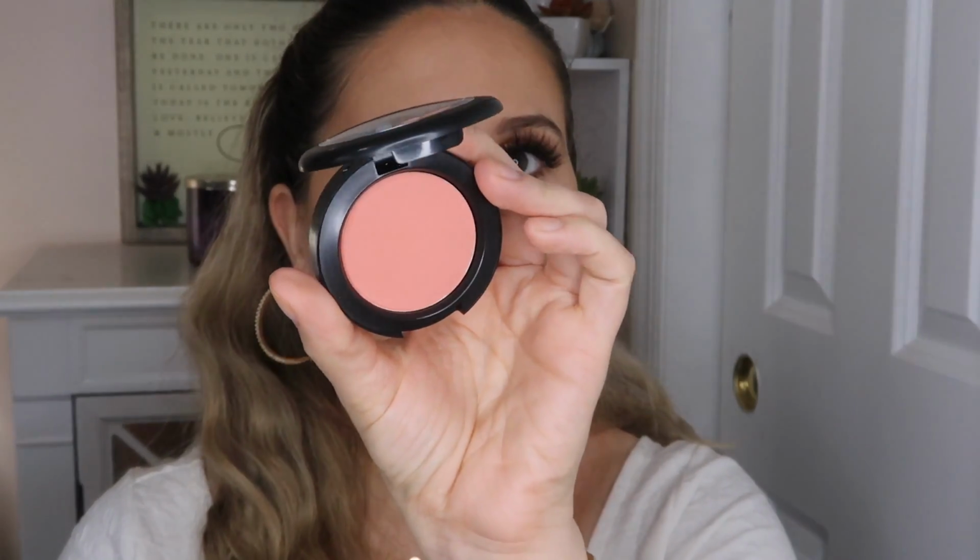So she actually recommended the MAC Peaches blush. I don't think I've ever even used, no, I think that was a MAC bronzer. I don't remember if I've ever used a MAC blush before, but this color is definitely my type of color. Very pink, very cute. I'm just going in with a stippling brush just to put this on. This is actually very soft, and I feel like it looks really pretty.